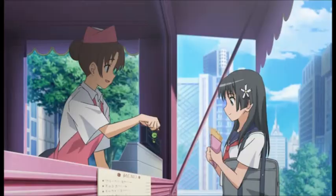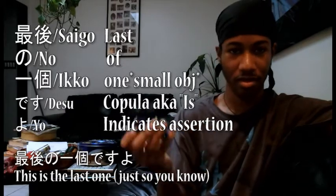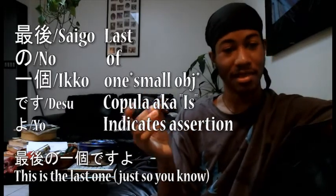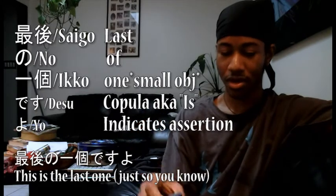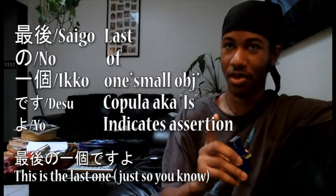So, since this was saigo no ikko desu yo. Saigo no ikko desu yo. So, the last one, the last small toy, yeah, I have a car now. The last small toy. Desu yo, which means this is, but like telling you forcefully, that's what the yo is for. It's like an end sentence particle, so it's kind of forceful. Like, I'm telling you, this is the last one. Instead of stating a fact, it's kind of like, yeah, this is the last one.